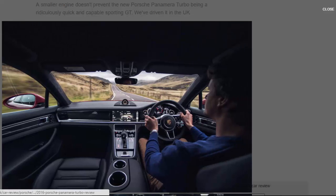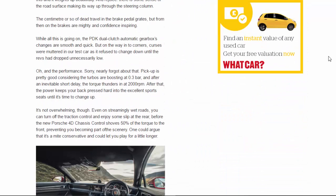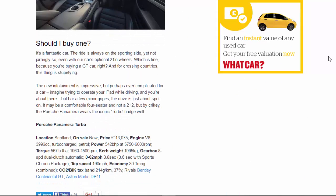Should I buy one? It's a fantastic car. The ride is always on the sporting side, yet not jarringly so, even with our car's optional 21-inch wheels. Which is fine, because you're buying a GT car, right? And for crossing countries, this thing is stupefying. The new infotainment is impressive, but perhaps overcomplicated for a car. Imagine trying to operate your iPad while driving, and you're about there, but bar a few minor gripes, the drive is just about spot on.